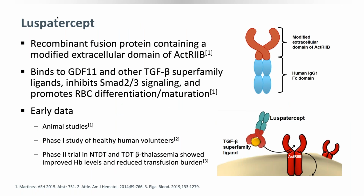What has moved forward is luspatercept. So this is a molecule that's complicated. It's a recombinant fusion protein which contains a modified extracellular domain of the activin receptor 2B, which you see here up top in red. That's bound to the human IgG1 Fc domain, and that makes up the entire molecule.